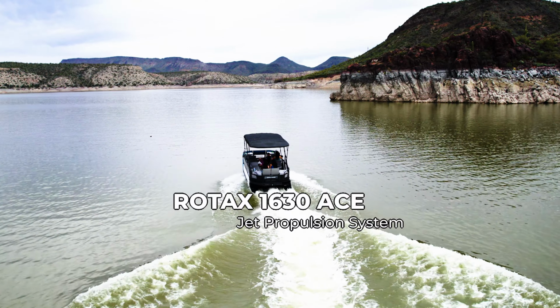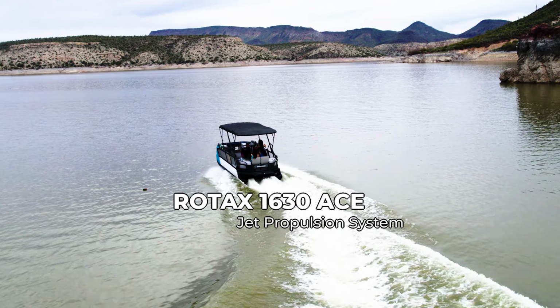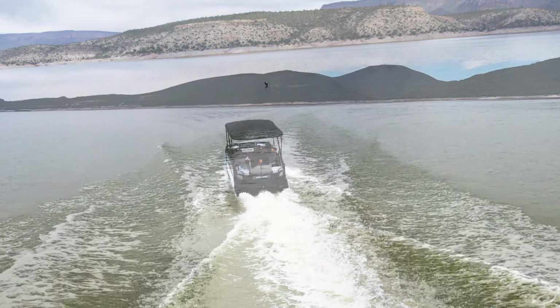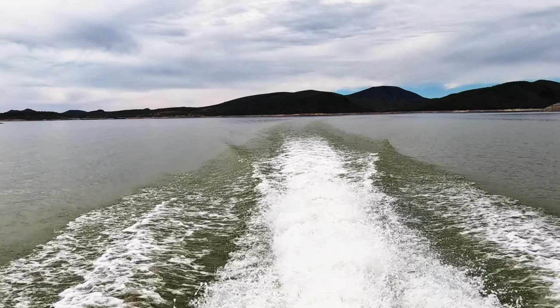Every Switch comes with proven, reliable power thanks to a Rotax 1630 ACE engine. The jet propulsion system offers an outsized fun factor with a level of maneuverability never seen on a pontoon boat.